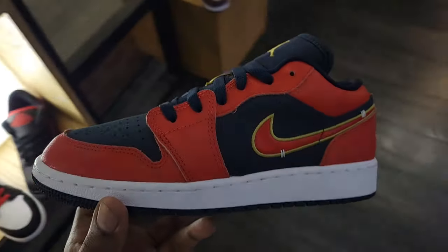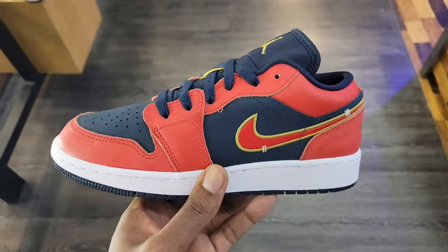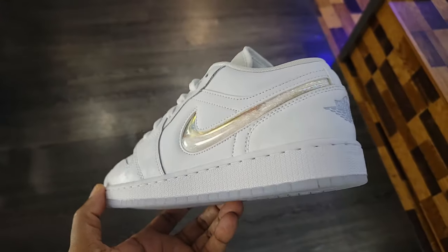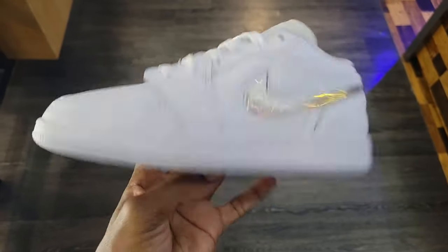Let me know if you guys are feeling this Jordan 1 Low here. Gray school exclusive. Not a bad color combination for sure. They also have these with that stuff that moves around in a Nike swoosh. Definitely a gray school vibe. Only on one side too. And it comes with a translucent outsole.